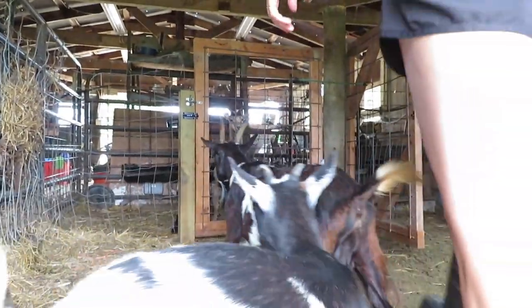So today, I thought that I would talk to you guys a little bit about the differences between Nigerians and pygmy goats. It's something that I get asked a lot. People get them confused. People are like, oh, you have those pygmy goats. No, and there is a difference, and they're used for two different things. So I thought today maybe we would talk a little bit about if you should get a Nigerian or a pygmy, what the differences are, and what the best thing for your homestead would be depending on what you're looking to do with your goats. Good morning.